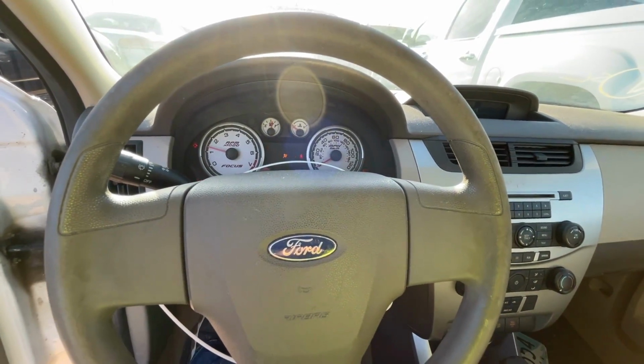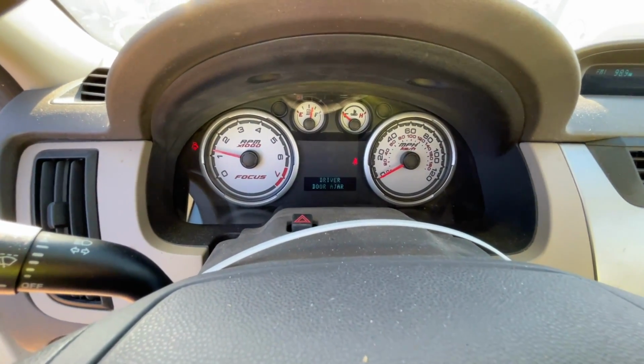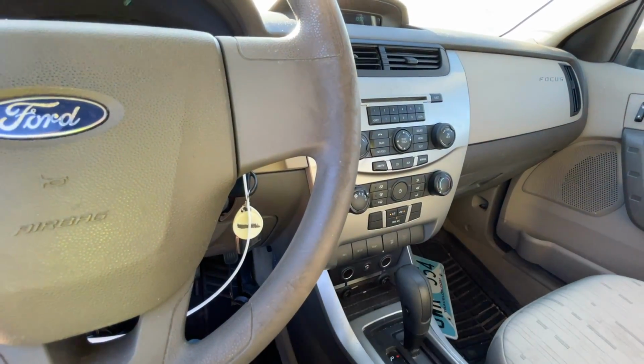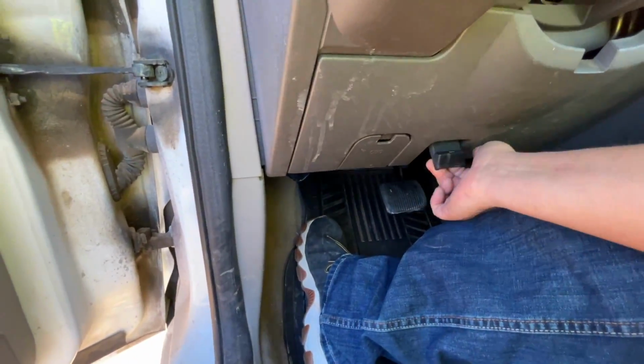She fired right up. Fired right up. You can pretty much be guaranteed that there's no lights on the dash, and there's not. You can also almost bet that the air conditioning is going to be ice cold. While we're waiting, no, there's no waiting necessary. It's already ice cold. So there you go.